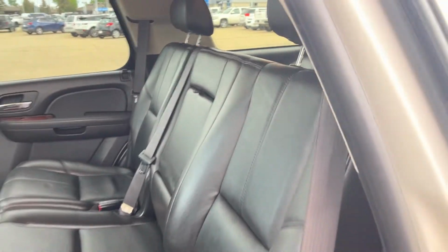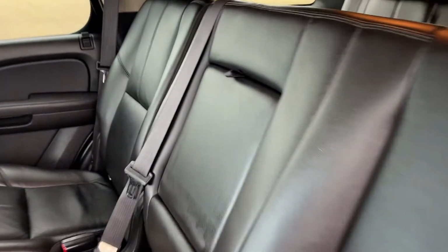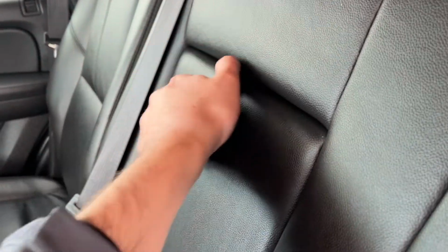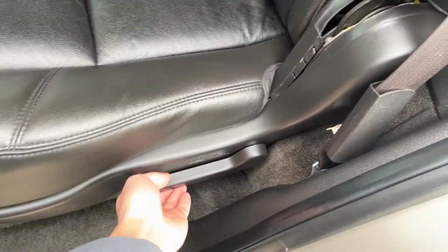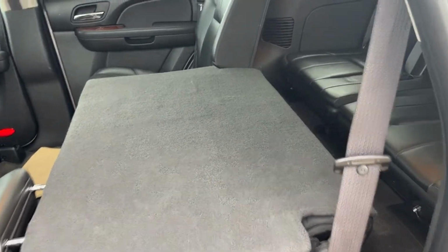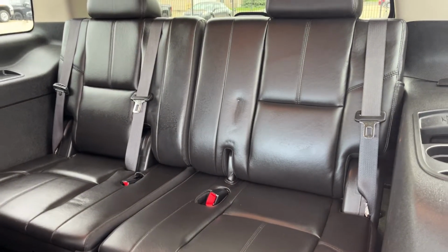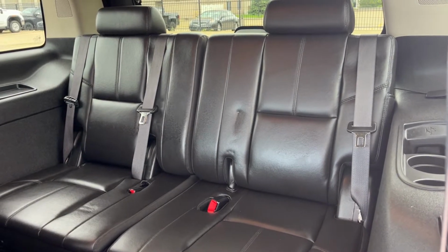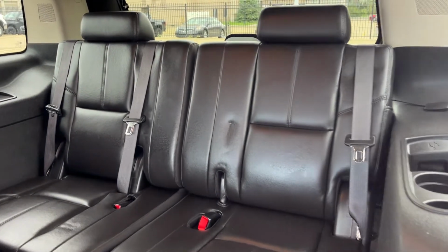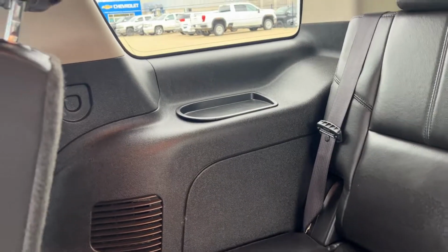Moving to the second row seats, we have a bench finish with a 60/40 folding power split. Center seat, we have 2 more cup holders. We have fold settings down the side of the seat. We can also do it through the front of the vehicle. In the back row, we have our 3 seats, also finished in our black leather, 60/40 or 50/50 split in the rear of the vehicle. Either side, we have cup holders and storage, as well as storage on the passenger side.